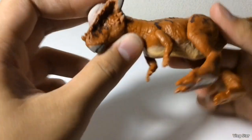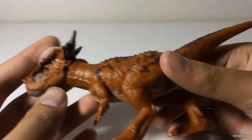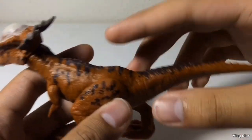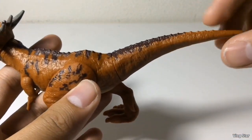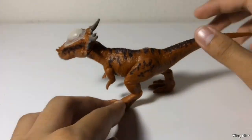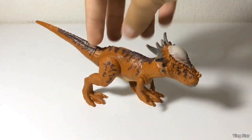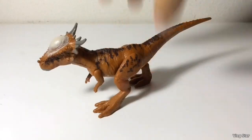This one also has a ball jointed head, which gives it more posability. And the paint job on this one, I really like it because it's one of the few Attack Packs that have paint going down the tail. Everything seems to be nicely sculpted right here, decently detailed for an $8 toy. So that's the Stygimoloch. Now let's move on to the next figure.